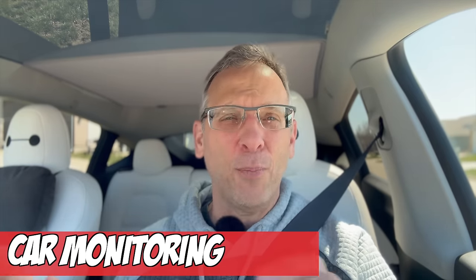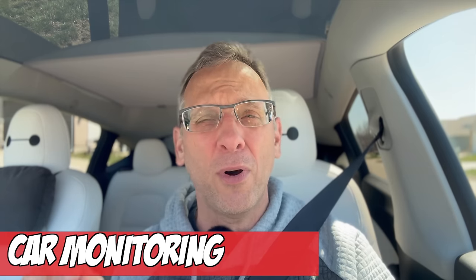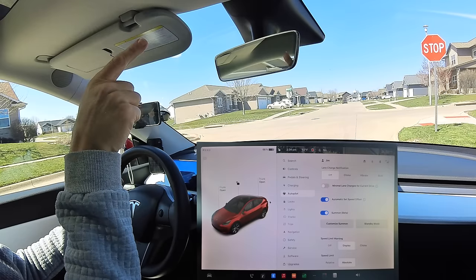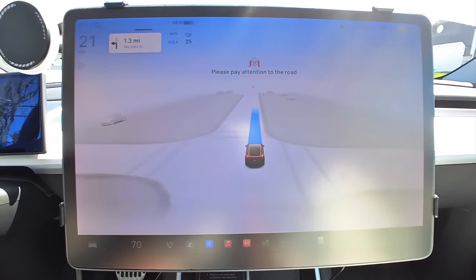Now, also before we get started, let me tell you about how the car monitors if you're paying attention or not, because paying attention is a critical part of FSD Supervised, and it does that in a couple of ways. The first one is right up here. It is an inside cabin camera, and it is watching what you're doing. It's watching if you're looking at the road, whether or not you're looking at your screen too long, and it is certainly watching whether or not you pick up and look at your phone. Its algorithms have really dialed in, and some have argued a little too much. If you're not really paying attention to the road, you're going to get flashed the dreaded pay attention logo, signage, and sound.